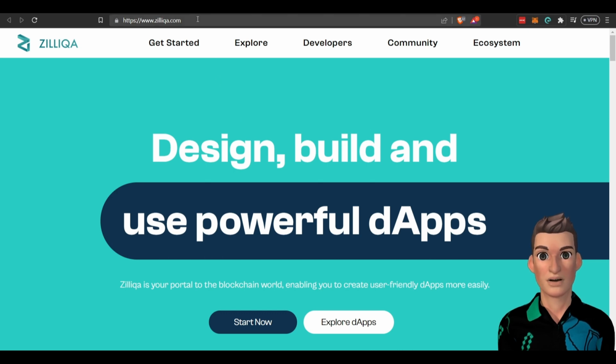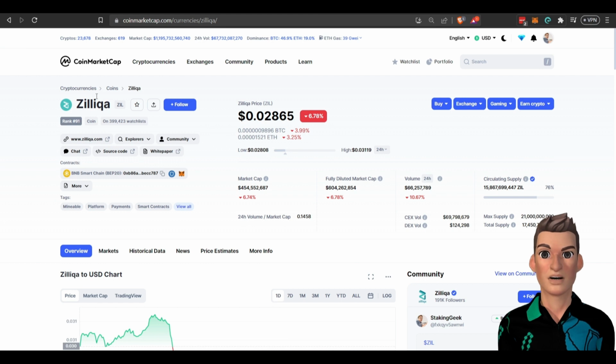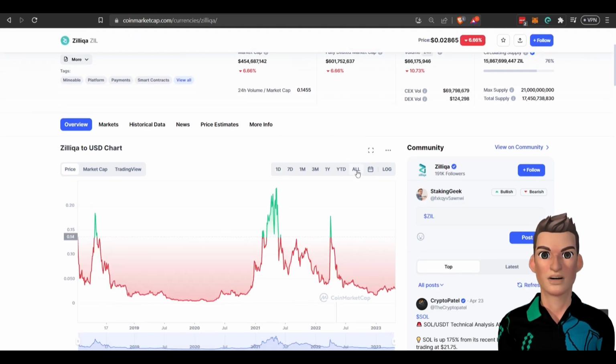So there's their website, Zilliqa.com. Let's go over here to CoinMarketCap and do our quick review. They're currently ranked 91st in total market cap with just over $450 million. There's their token price. If we look at their all-time high, we got to go back to May. Looks like they reached around 24 cents back in '21.